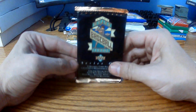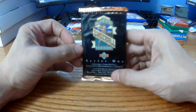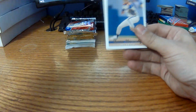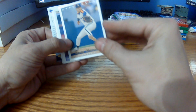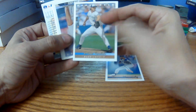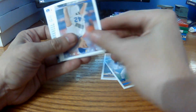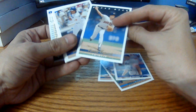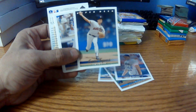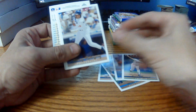All right, so now we're going to go over to 1993 Upper Deck, Series 1. Looking for a Piazza second year card. Let's see what else we can pull out of here. And we start off with the X-Man Xavier Hernandez, Mike Timlin, Kerry Woodson, Kevin Tapani, who I was very high on. Thought he was going to be a lot better than he ended up being.